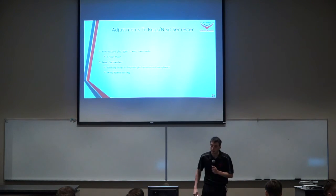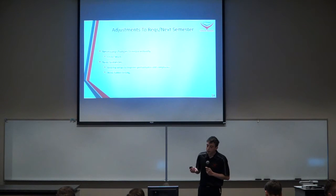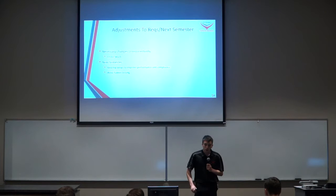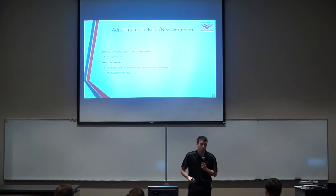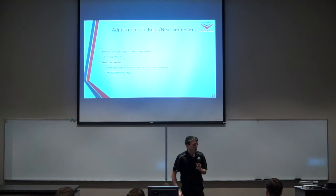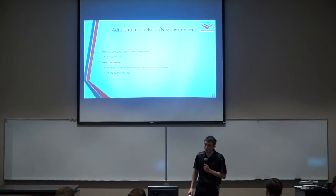So in regards to next semester, as I mentioned, we will be doing that resizing. We will also be requesting a change in the requirements to reduce our cruise Mach number so we would be able to meet that requirement. And we will be developing a wind tunnel test model to validate our performance and aerodynamic characteristics, as well as validate our stability control characteristics.